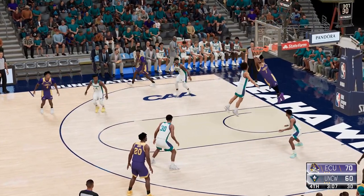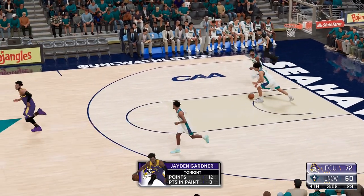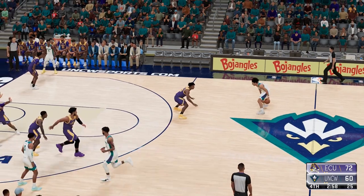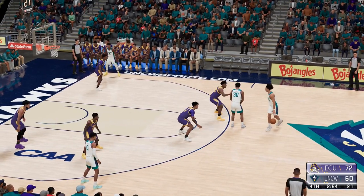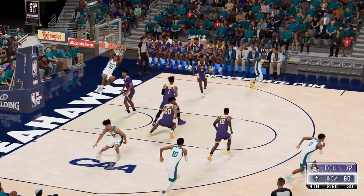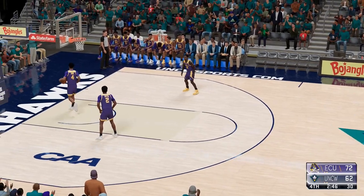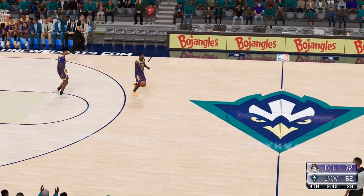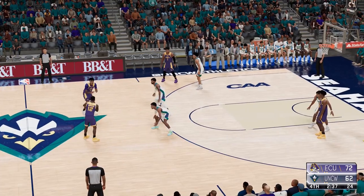Gardner gets around Joe Pridgett and slams it down with two hands. Jaden Gardner, he now has 12 points, and East Carolina has a 12-point lead. Here's Pridgett to Sims. And he answers back on the other end with a dunk on his own. Jalen Sims has had a great game here for UNCW. But they're down by 10 here with 2 minutes and 38 seconds left in the fourth quarter.